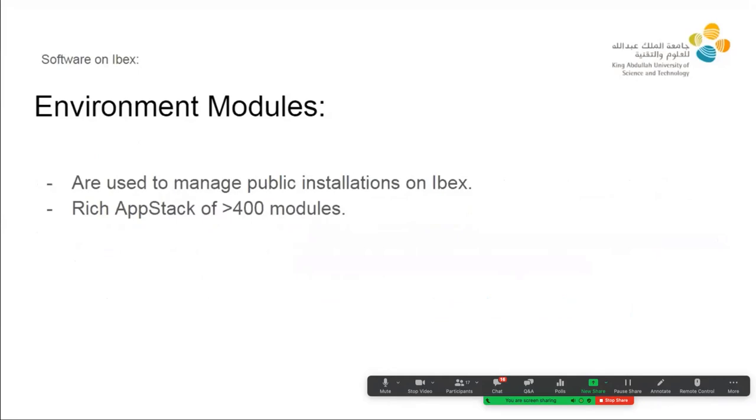The software on Ibex is managed through environment modules. You'll find more than 400 modules available on different app stacks.